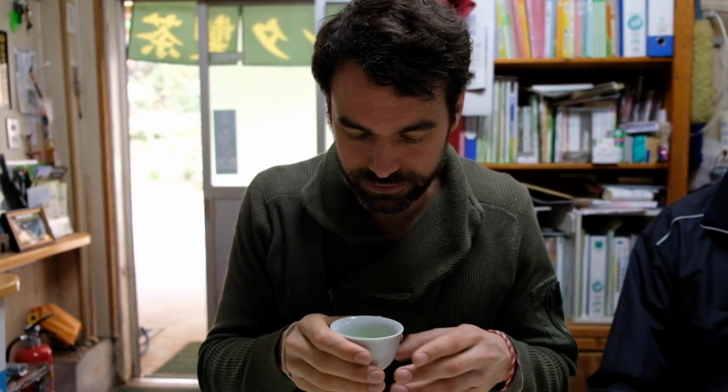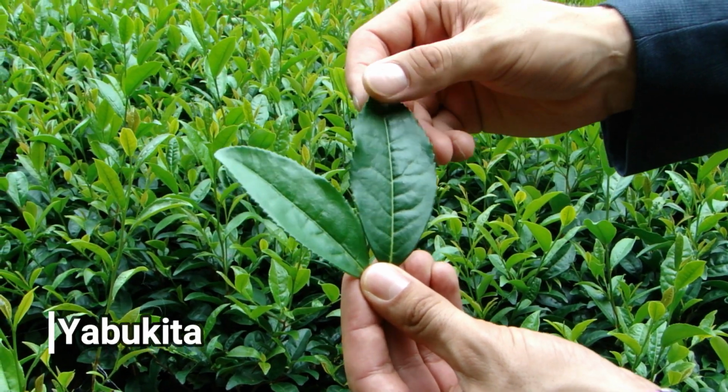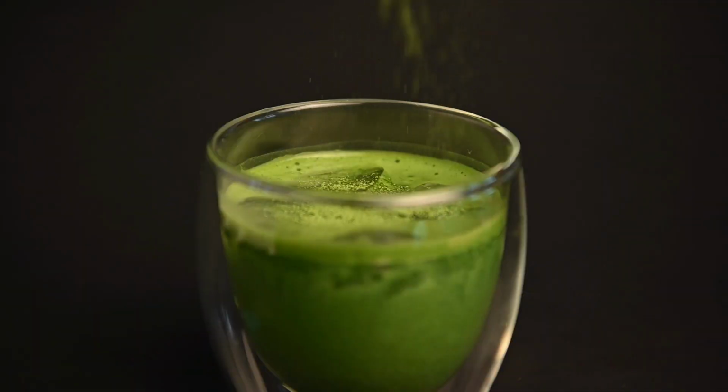Speaking of cultivars, what are some of the other tea plant varieties you can expect in this Advent Calendar? Yabukita is the most common tea plant variety in Japan, and it's also the most common variety in our Matcha Advent Calendar. This cultivar has a flavor that a lot of matcha tea drinkers are looking for, strong and vegetal with a hint of this savory or umami flavor.